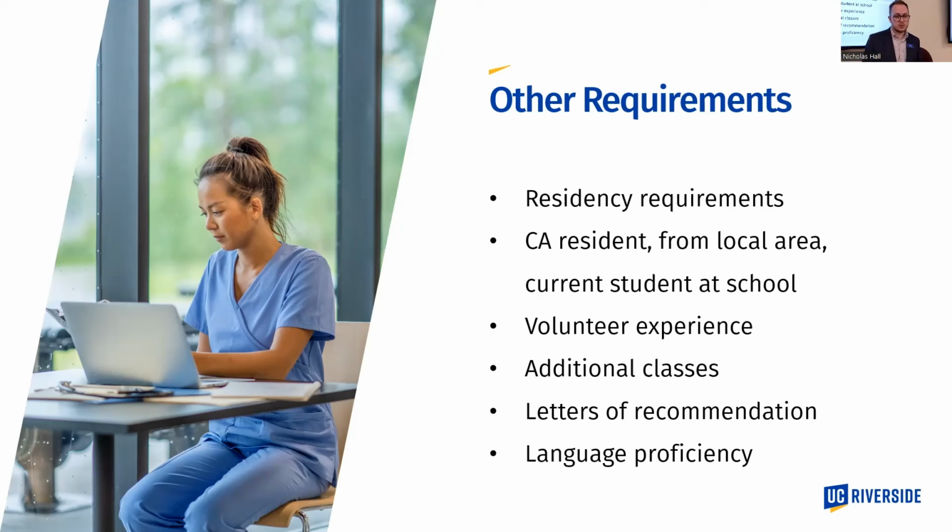Some might have some sort of volunteer experience requirement. Again, they might have additional class requirements. I've seen medical terminology or nutrition sometimes, especially at the private schools, as additional prerequisite classes. Again, sometimes listed as a recommendation, usually this is going to be more for those entry-level master's programs. And there may also be a language proficiency requirement as well. But that's pretty much all the additional requirements you might see.